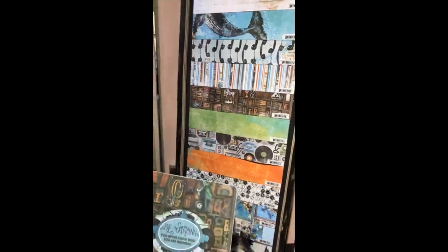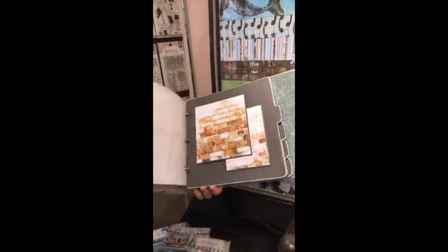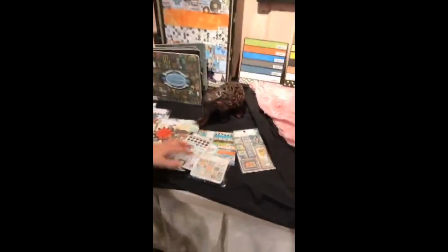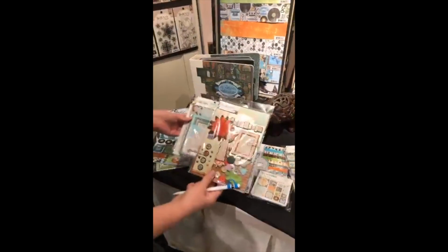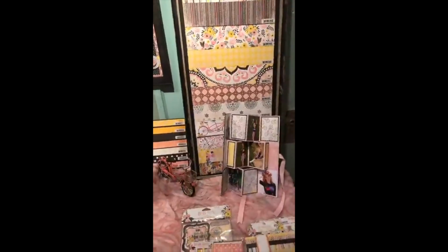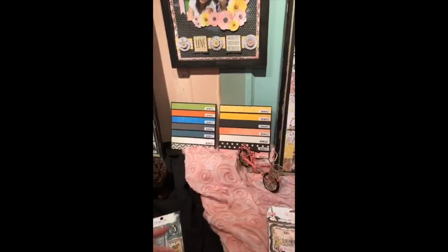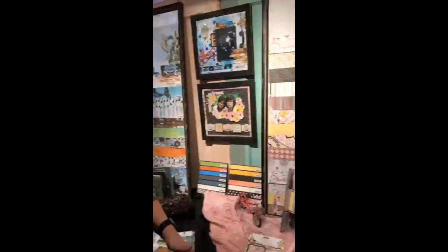Here's a fun little album where they've used it to make dividers, and then they've added papers and stuff inside. Lots of embellishment sets here. We've got clear stickers, ephemera packages, all kinds of great stuff. Cute little elephant. The one other thing that we love about BoBunny is they coordinate their papers with their double dot offerings. So it's really easy to coordinate, like when you want a more solid piece of paper for photo mats and things like that.